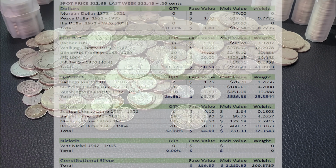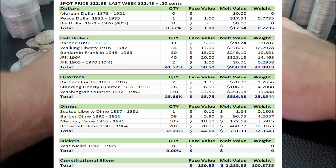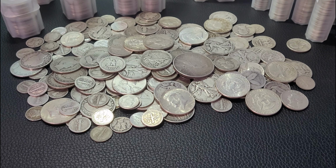So that is going to conclude for week 15. Not the video, but what we've got. So let's go ahead and bring the calculator back up and show you exactly where we are at the end of week 15. So at the end of week 15, we do have a face value now of $139.85. That's a melt value of $2,285.35 with a spot price of $22.68. And we have crossed that first milestone, guys. 100 troy ounces of silver.